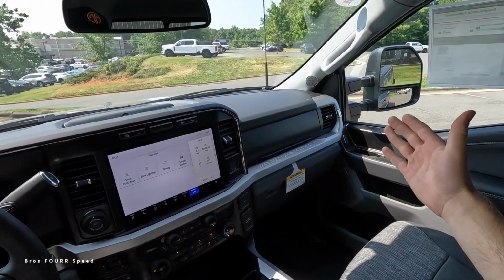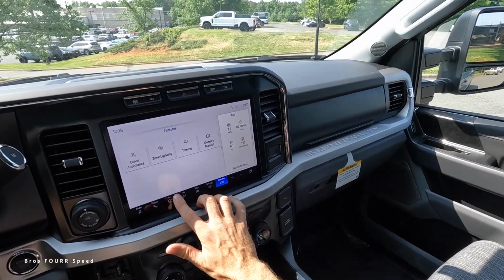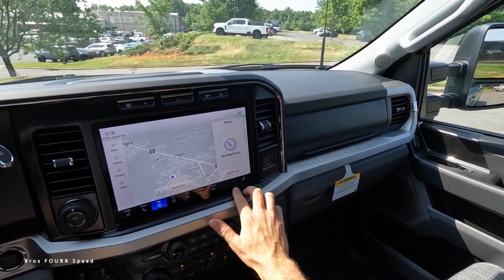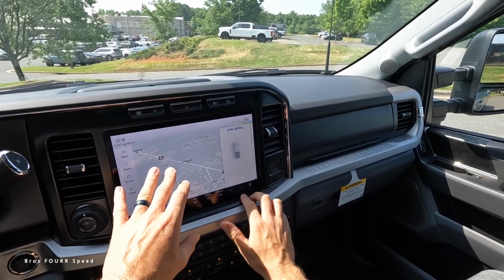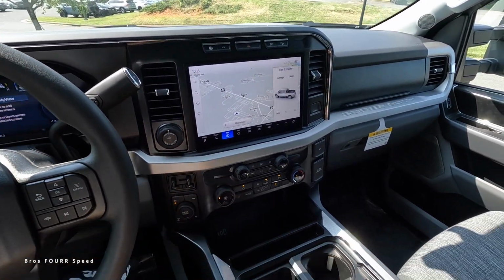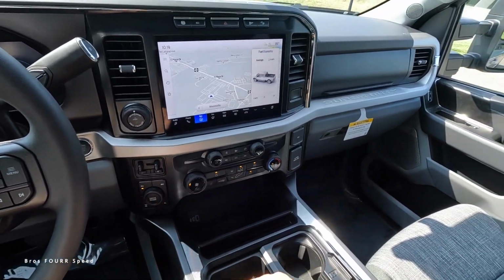This will turn on your headlights, side mirrors, and tail lights, so you can use this at nighttime and get a lot of light. Now what I also love is this split screen design. So you can scroll through information on this right side and still keep what you have on the left side going. Now on the left side, there's the Pro Trailer system. So if you need some help backing up, you can use that. There's the trailer braking system, your four-wheel drive and rear locker.